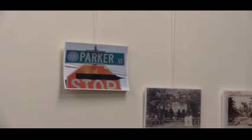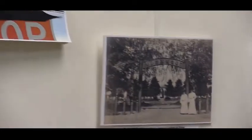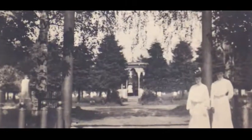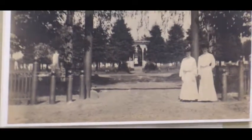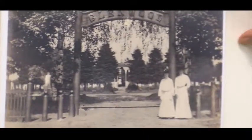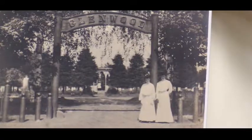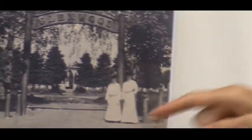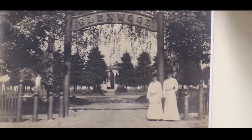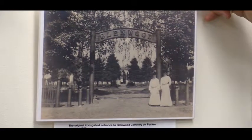Here we are on Parker Street, and this is Glenwood Cemetery, the one property in town that is on the National Register. And I love this old photograph of the entrance to the cemetery with the two women standing in front of it. In the Maynard history, one of the books says that the women of the town were the ones who were responsible for the plantings around the center circle of the entrance and for having the gazebo made and also a well so that various plantings could be watered.